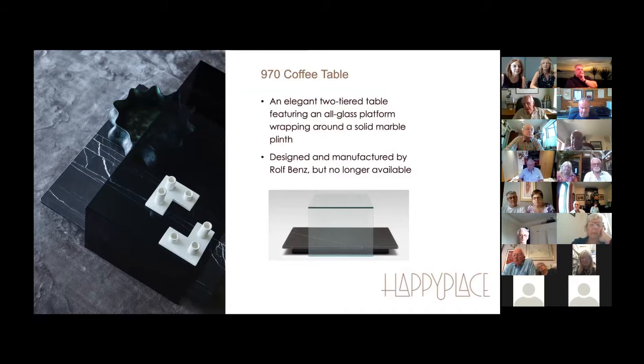But yeah, a really meaty piece of furniture, but the glass just elevates it, and the lovely way you can see the marble through the glass. And we went for a smoked piece just for the drama of it. So simple, but really, really impactful within the living space.